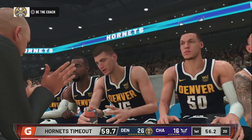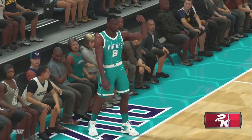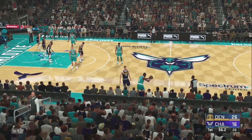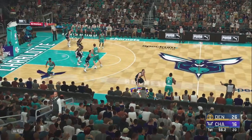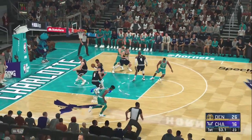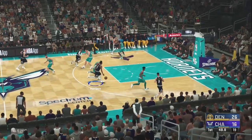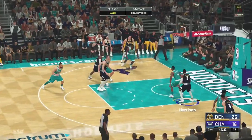Charlotte calls timeout. Austin Rivers with a strong contribution so far in this one. And he's just attacking the rim with force here. They need to try and deny him the ball in the paint to keep him away from the basket. The shot by Monk is no good. Boy, he's got to be disappointed in the result there. I mean, the defender really didn't make any impact at all.